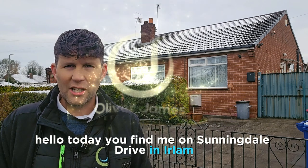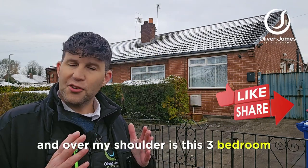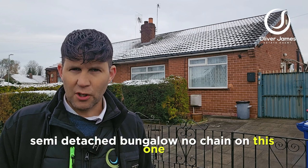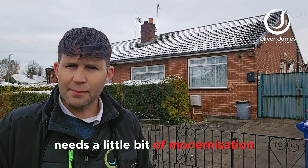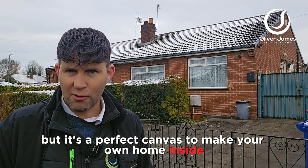Hello, today you find me on Sunningdale Drive in Irlam, just off School Lane, and over my shoulder is this three bedroom semi-detached bungalow. No chain on this one, needs a little bit of modernisation to bring it up to date, but it's a perfect canvas to make your own home.